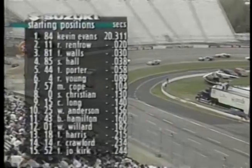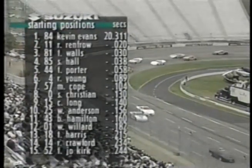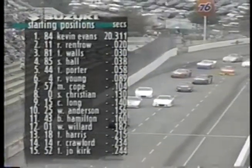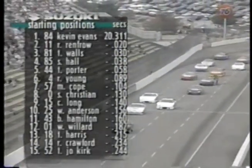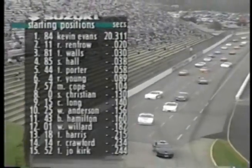We said 32 cars will start. How about Kevin Evans, his first ever pole in the Slim Jim All-Pro Series? 27-year-old driver, the Evans Construction Chevrolet, will start on the front row alongside Randy Renfro. See Tony Walsh, Shane Hall, Toby Porter, Ron Young, the top 6. Mike Cope, Stephen Christensen, Carl Long, and Wayne Anderson, the top 10.